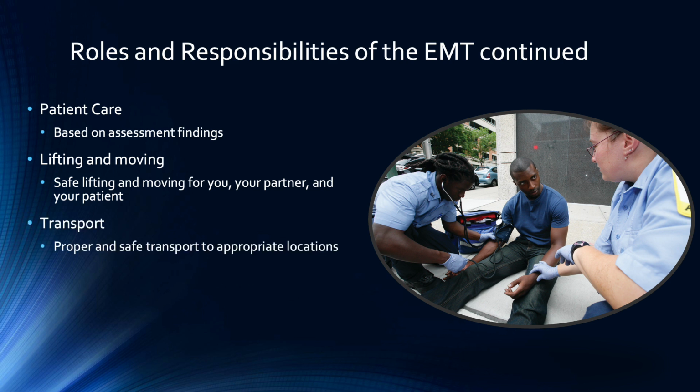And then next is transport. So not only is this safe transport, so making sure that the ambulance is driven appropriately, safely, at a correct speed, it's also transport to appropriate locations. As we go through class, we'll talk about things like heart attacks and strokes and major traumas, and how those high acuity, high level patients need to go to facilities that are equipped to handle them, if at all possible. So in most situations, those patients aren't going to be appropriate to go to Gretna.